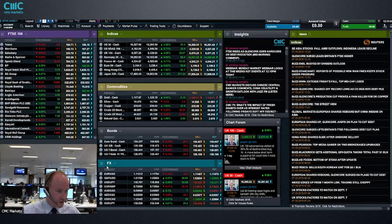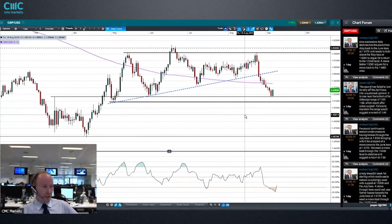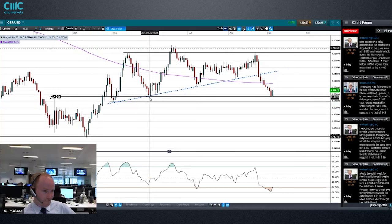So since we did touch briefly on the pound there, let's switch over to currencies. Now, the pound is looking a lot better today, and you can see this. I've not just drawn this on today. This has been on my chart for a good while now. We had the big spike reversal there. We found support in and around that vicinity, and now we're bouncing pretty nicely off there.